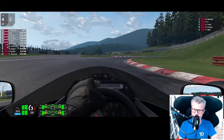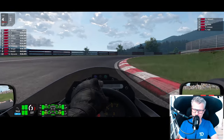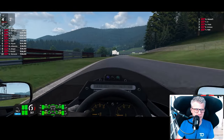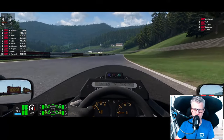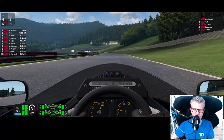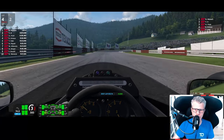And let's see if Senna, who spun there in the first corner here in that chicane, is able to regain places, because on paper I think the Lotus Senna combination here is the fastest.